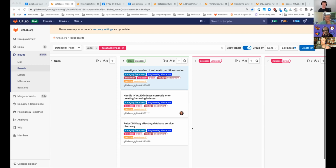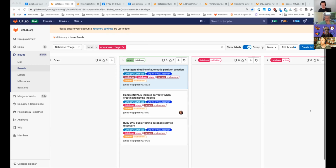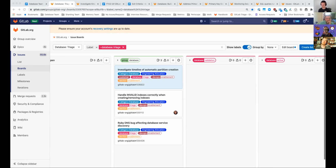And lastly, RubyDNS. There was a posting on the development channel. I think Ruby seems to have problems with long-running processes and DNS lookups. And that is an essential part of our database load balancing strategy, because we use Consul DNS to figure out which replicas are still available. I just would like to review that. This is either not affecting us, or we have to fix it. I think I saw that the bug was introduced in 2.7.3, and I think we're on 2.7.2. So I believe it's not affecting us.